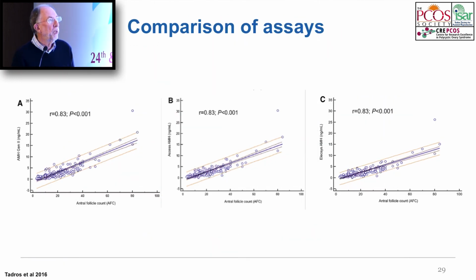It's also important to recognize there are different assays. So you need to know which assay your laboratory is using, and you should ask which assay it is. There's this one called the Gen 2 assay, which is an ELISA. This is called Access AMH, and this one is called Alexis. So they're just different kits that are used. And this is antral follicle count. You'll see that for all the assays, there's a pretty good correlation between antral follicle count and AMH. So any assay that's around at the moment correlates quite well with antral follicle count.